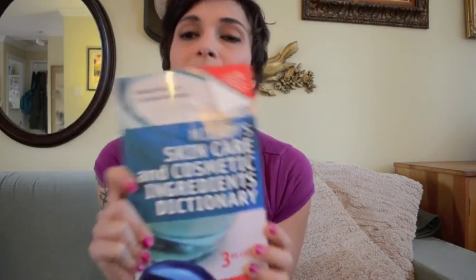Sometimes. So I do recommend for every vegan lady out there looking for good cosmetics to get this book. It's Milady's Skincare and Cosmetics Ingredients Dictionary. It decodes all of those crazy unpronounceable ingredients, tells you what they're made of, and it's good even regardless of if you're looking for animal ingredients. If you're looking for what you're putting on your face, that'll give you the answers.